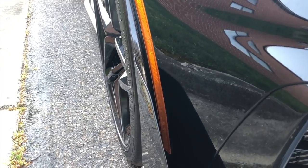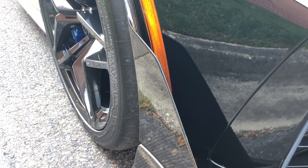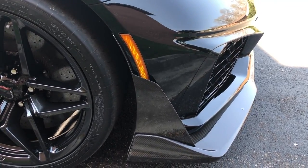You get a normal Corvette, you get the full-size reflector. You get a ZR1 with the performance pack, you don't need that full-size reflector crap. You're better than that, and it hides half the reflector.